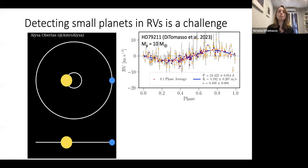But as we start pushing down to smaller planets, so this is an example from one of my projects, which I will be talking about in a lot more detail in just a moment. This is a 10 Earth mass planet that has a semi-amplitude in the radial velocities of only 3 meters per second. So we've got orders of magnitude difference there.